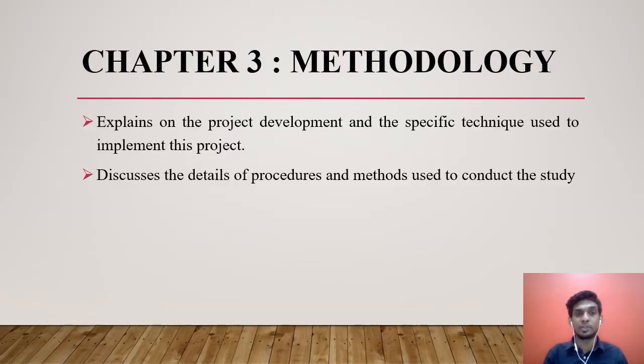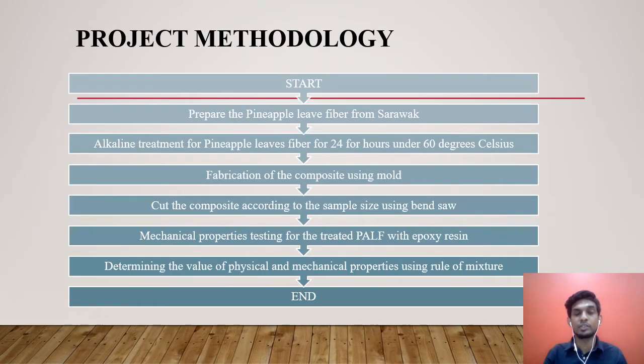This chapter explains the project development, the specific technique used to implement this project, and also discusses the details of procedures and method used to conduct these studies. This is the flowchart of the project. First of all, start and prepare the pineapple leaf fiber from Sarawak. Alkaline treatment for pineapple leaf fiber for 24 hours under 60 degrees Celsius and fabrication of the composite using mold.